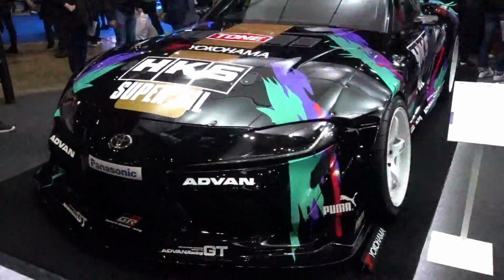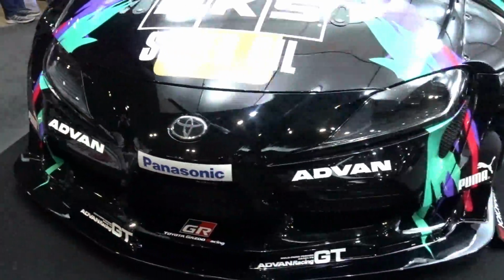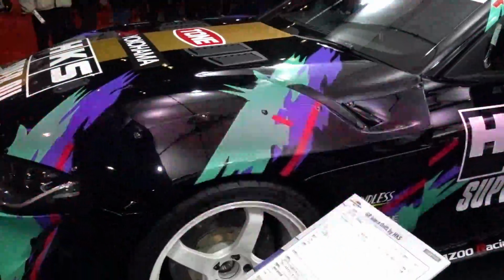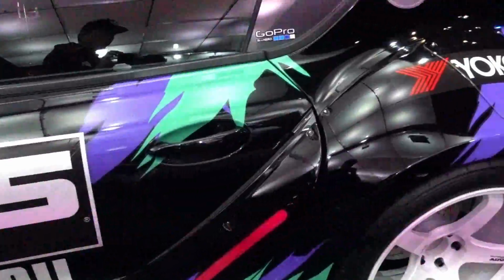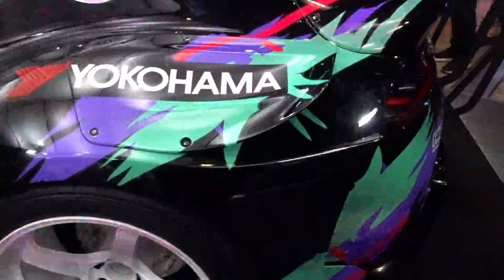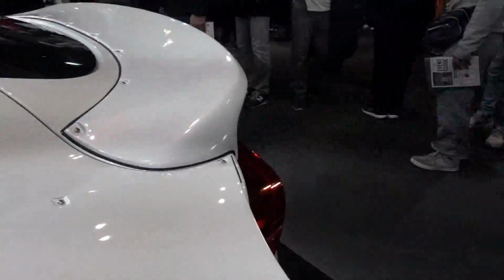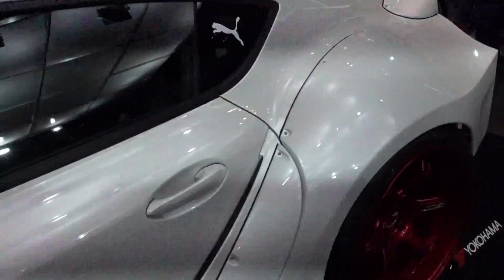Guys, what do you guys think? Here's a new Supra by HKS. That's so aggressive. And here's another one. Less aggressive, but I think they're the same kit.